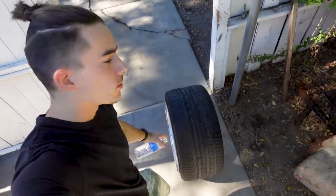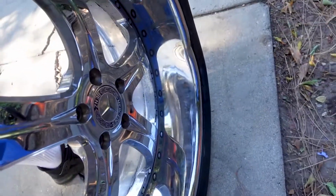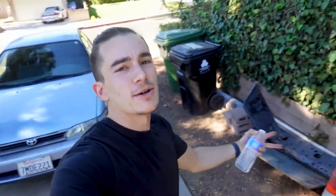Okay, so y'all are coming with me. We gotta figure out this tire situation. I did find a shop that will be able to weld it. It is gonna mess up the chrome on the barrel right there, but I mean, it's already messed up, so what more can we do?